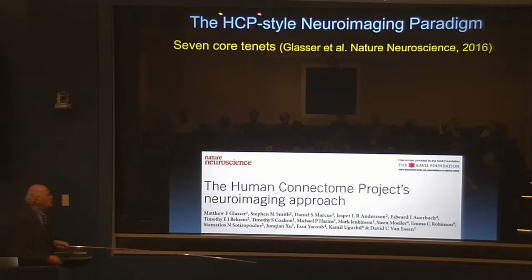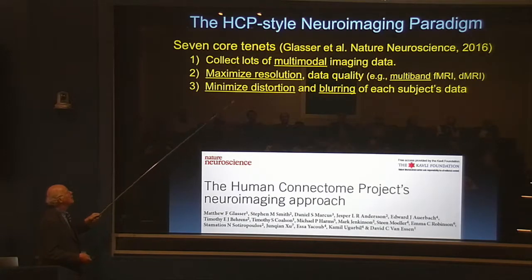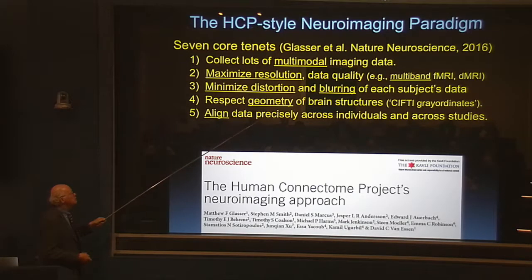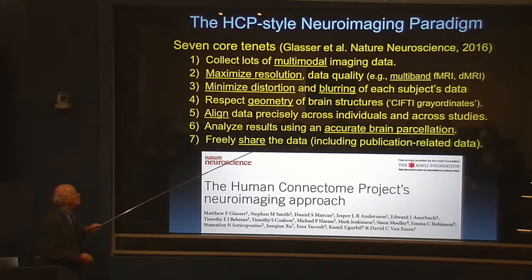This point about using better methods, we've articulated in a systematic way into what we call the HCP-style neuroimaging paradigm that differs from traditional neuroimaging in its 7 core tenets. So the idea is the 7 bullet points I'll go quickly through: get as much multimodal data as possible from each individual and lots of individuals in a study. Get it at maximal resolution in space and time, as well as the highest data quality possible. Avoid distortions and blurring of data that has been tolerated in traditional studies but need not be the case anymore. Respect the geometry of brain structures, and in particular use cortical surface models for analyzing information related to cerebral cortex. Align the data precisely across individuals, which can now be done much more accurately than used to be the case. And analyze the data using an accurate brain parcellation that I'll touch upon in a short while. And then freely share the data, not only the raw and the minimally preprocessed data, but the publication-related data in ways that I'll show in a moment.